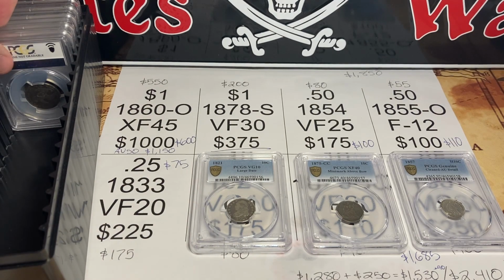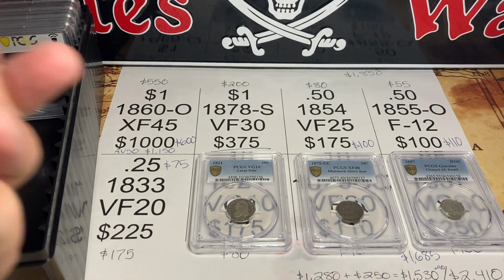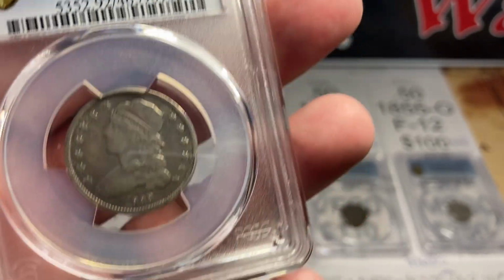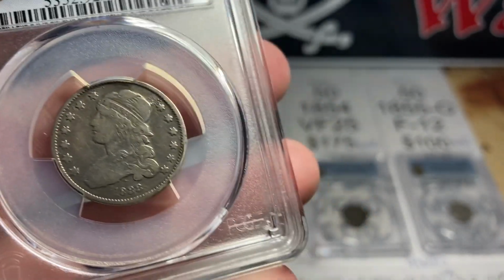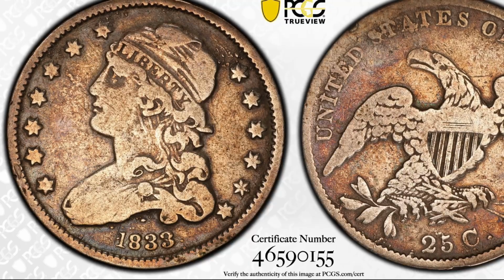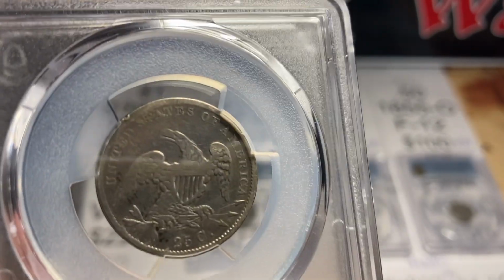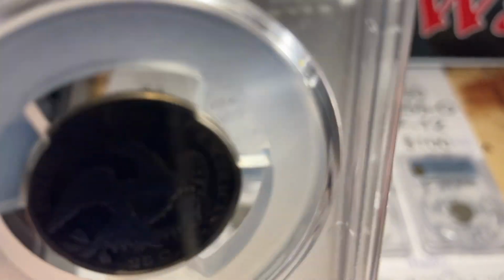That's a good coin. Next up, I've got an 1833. I thought it would be a VF20. It is an 1833, cleaned, fine details. Now, the bummer on this one is I spent a chunk of money. This one really didn't have a lot of room. It is a 25-cent cap bust. And unfortunately, this one burned me. Now, knowing what I know now, it's got a nice rim ding up there. I should have known that was going to hurt us.